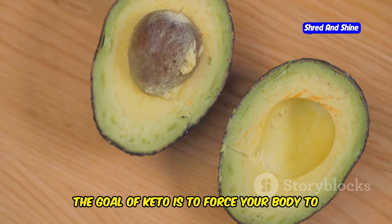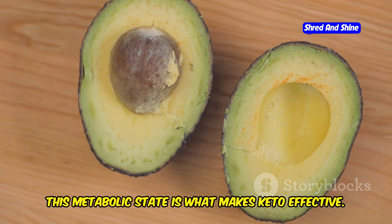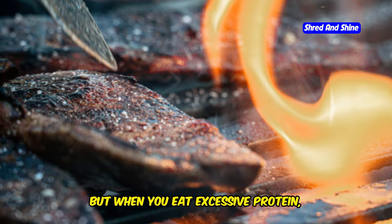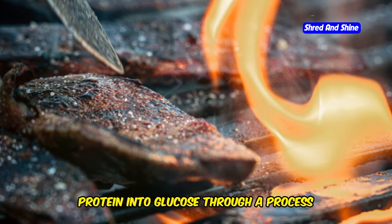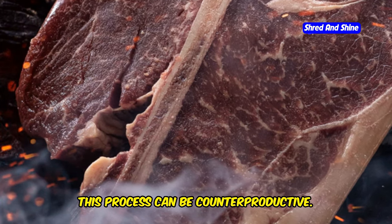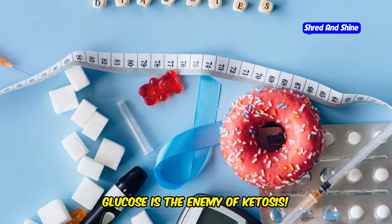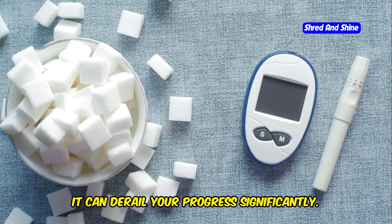Remember, the goal of keto is to force your body to use fat as its primary fuel source. This metabolic state is what makes keto effective. But when you eat excessive protein, your body can convert some of that protein into glucose through a process called gluconeogenesis. This process can be counterproductive. And guess what? Glucose is the enemy of ketosis. It can derail your progress significantly.